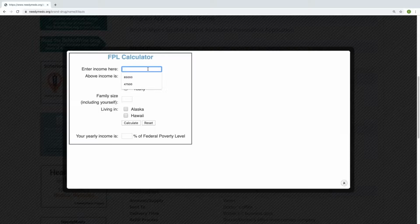Let's say you have an individual that makes, and you can see I use this example often, $47,500 a year. You'll notice I typed in only the digits, don't type in periods, commas, or dollar signs, and that number is the same number somebody would put on their tax returns, for example. So this is an individual that makes $47,500 a year, and let's say he or she is supporting a family of 3. That's all the information you need. Simply click calculate, and the results yield that this individual's yearly income is 222% of the federal poverty guidelines.